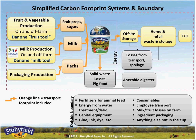And the same for milk production. We have a milk tool that was developed between Danone and the French Agricultural Institute, to take the characteristics of a milk farm, a dairy, and turn that into a carbon footprint. Packaging production comes from international data such as Ecoinvent and Plastics Europe and some other U.S. sources. It takes into account things like the pig food that we generate on site and the energy that we generate on site in our anaerobic digester. So that's our system boundary, just as a reference for you.